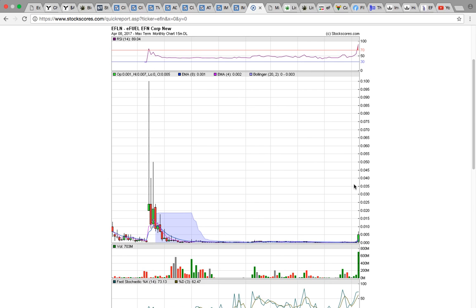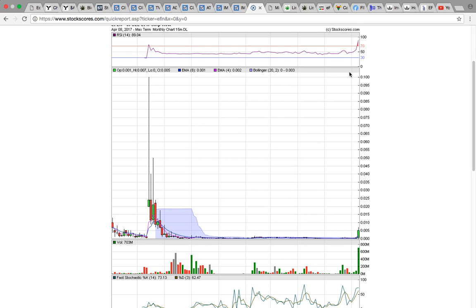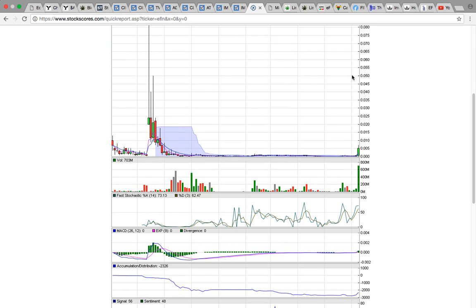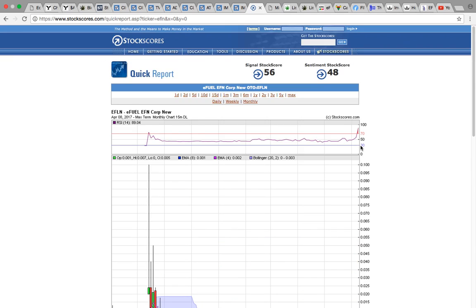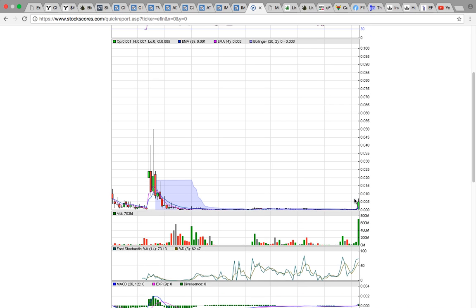If you like OTC stocks, there's a lot of chatter on this EFLN. It made a big move this week on the daily chart, a multi-day run. A little frothy on the daily chart, a little frothy here on the RSI. This is a monthly chart, but as you can see here, it's breaking out. It's at zero. See how tight it was for many months, and then now it's got this breakout on huge volume. So just keep an eye on it.